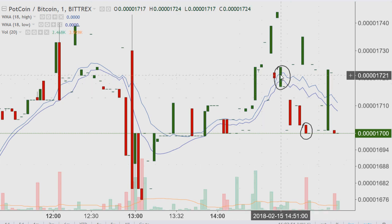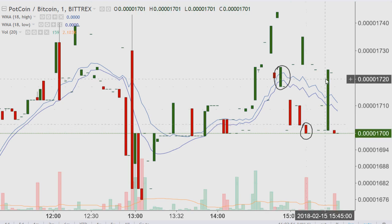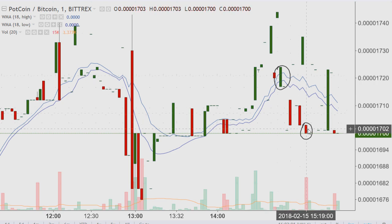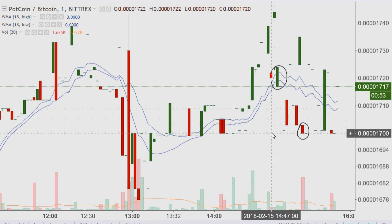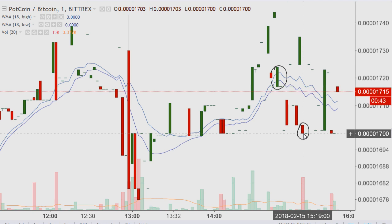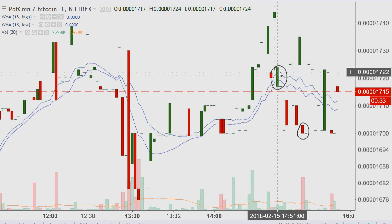I have two circles in here, one on this green candle and one on this red candle, because I can trade this like a boss. I bought here, at that time, and I sold here. Because this trades on multiple exchanges and I am looking for opportunities, I was able to see that someone was eager enough to want to unload a decent amount of these at the price of 1,650 Satoshi. So I bought it up here at 14.51.